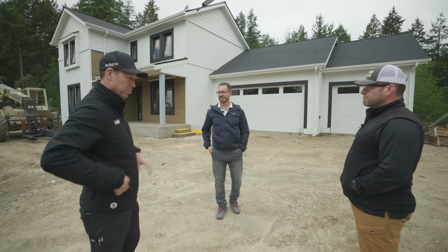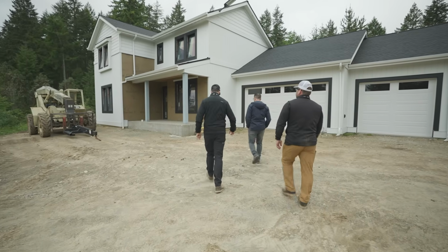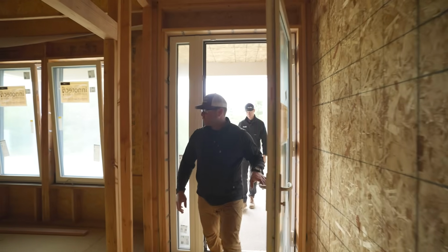I like it. We're in mechanicals though, so how about we give these guys a little tour inside? Come on inside with us. Framers, first in, last out.